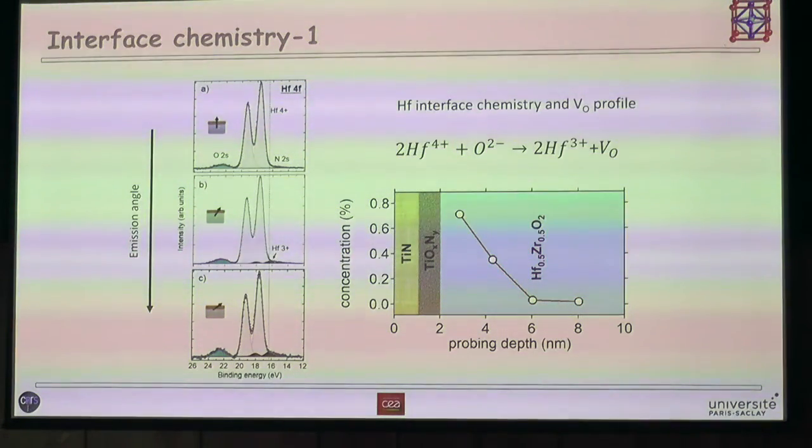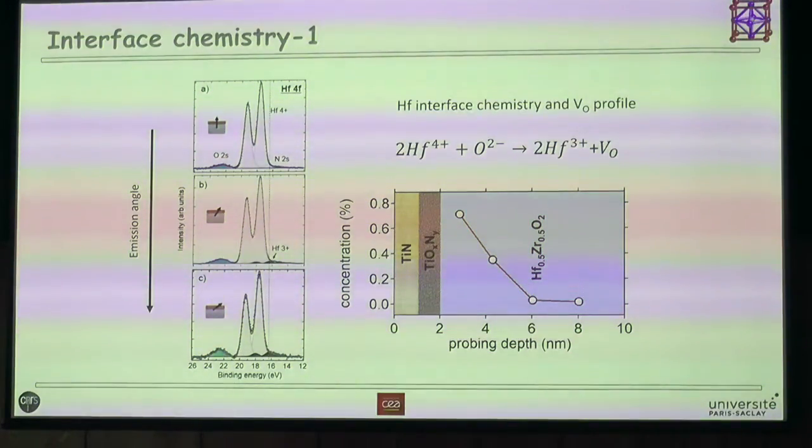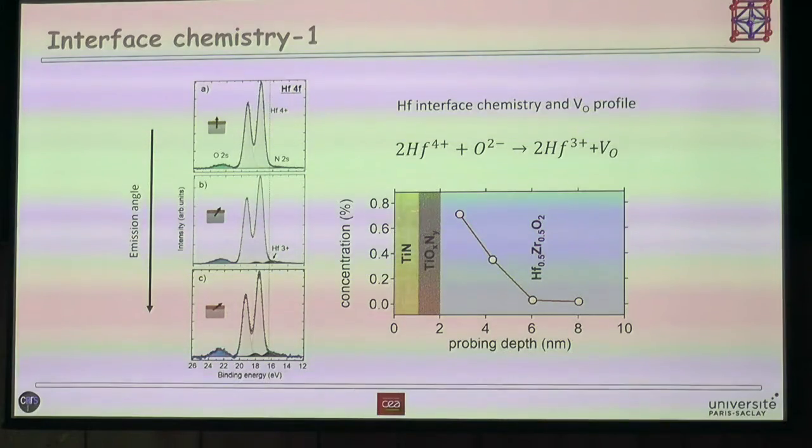There's half an oxygen molecule missing from this equation. If you create an oxygen vacancy, then what happens is that you remove the oxygen atom and the electrons lodge on the neighboring hafnium atoms, reducing them. So from the reduced hafnium intensity, you can deduce, as a function of depth, because we have the depth sensitivity, the oxygen vacancy profile from the interface going into the film. And this is what we get. We get a very high concentration, almost 1% oxygen vacancies, going down to almost zero in the film itself.